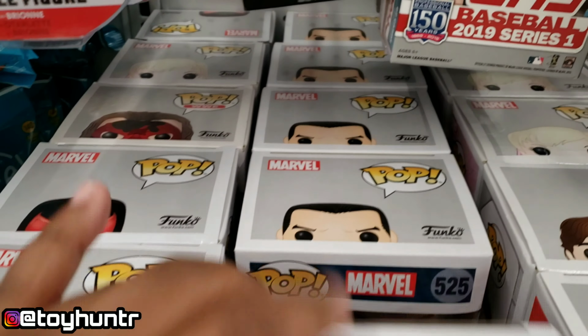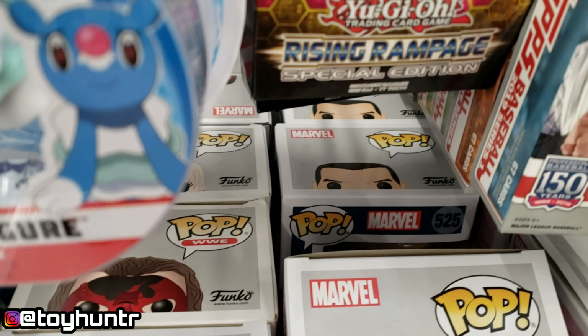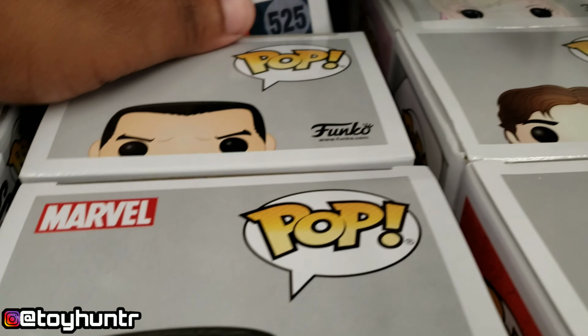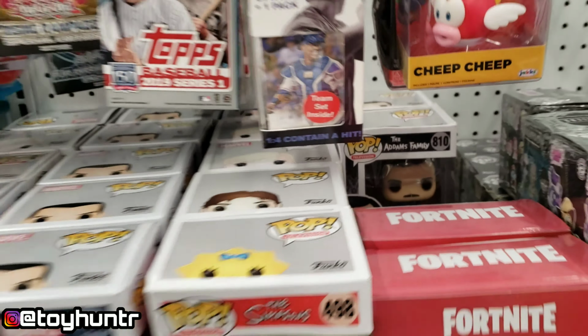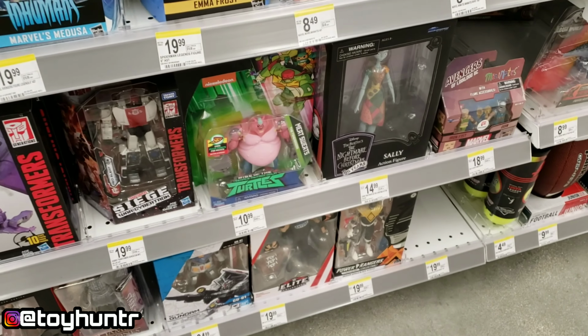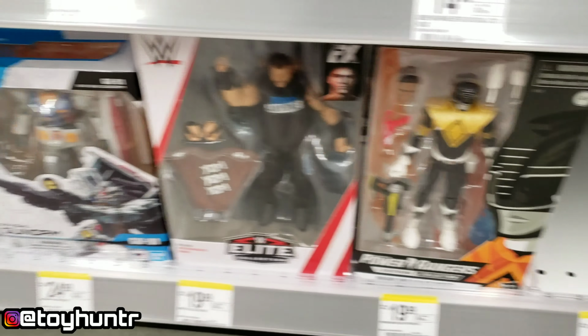I wonder, do they have any Cravens? I know Heel Hunter is looking for Sandman. Doesn't look like they have Sandman. Just a bunch of Cravens back there. I'll dig a little deeper, but look at this. See, I order it and he's here. Isn't that how it always works?